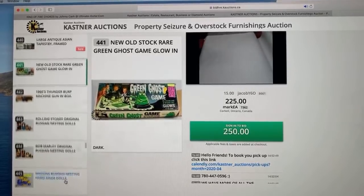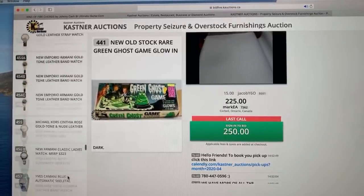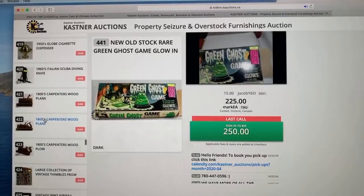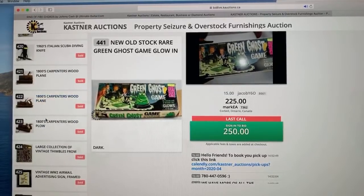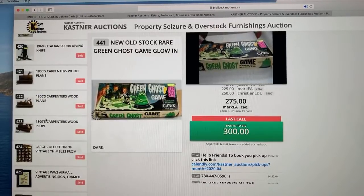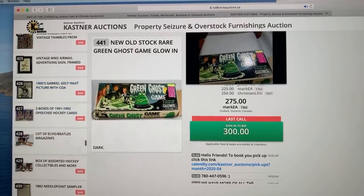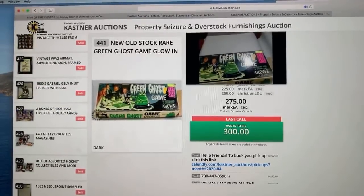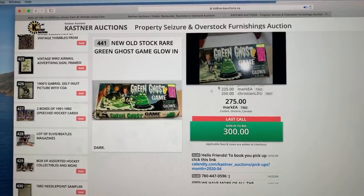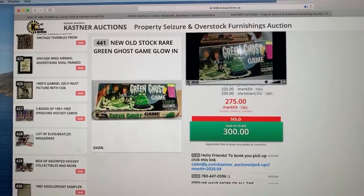This next one isn't mine. Let's see, when's the next batch? Okay, I guess we don't have a batch of stuff again for a little while here. $225. Well, I wish that was mine. That is a pretty cool game, though. Man, I guess I should be stocking up on Green Ghost games. This one is not mine. We're going to see what that one goes, then I'm going to pause the auction here for a minute. Sold for $270. Well, somebody did well on that.